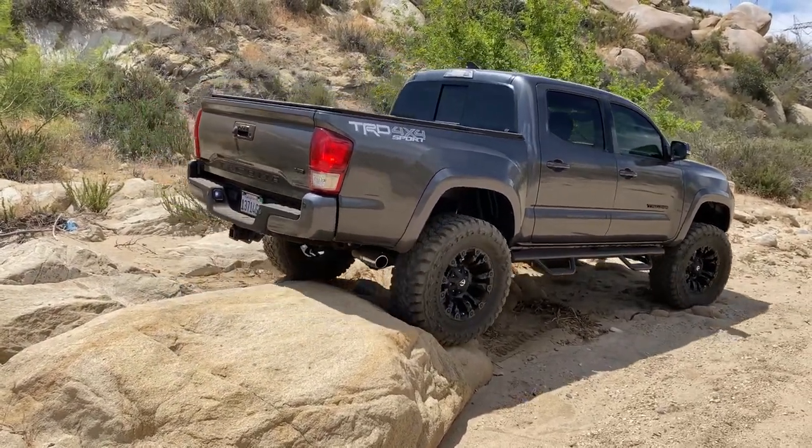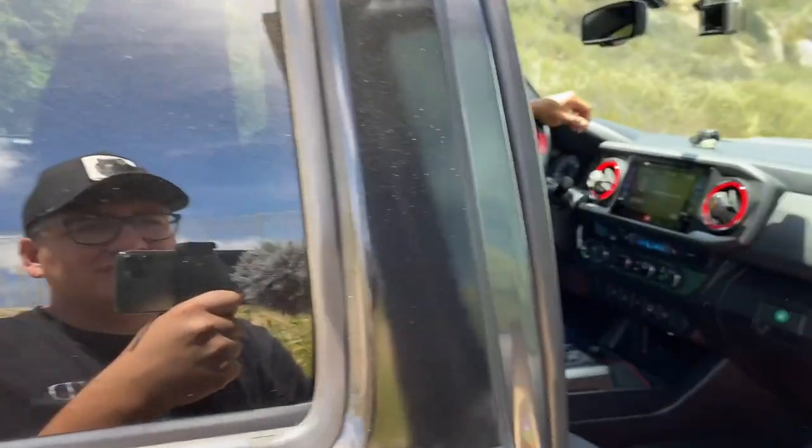This TRD Sport makes it look easy. That was dope, dude. That was pretty cool. And I was just in four high, so not bad. So far, so good. This is the first obstacle, so it's gonna get harder from here. So let's see what happens. Let's go on the next one.